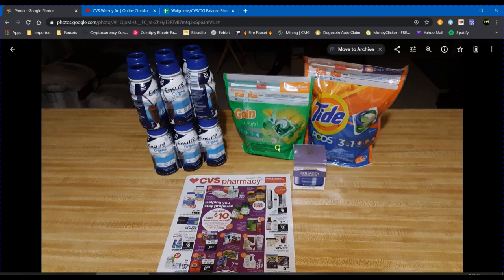And the Gain, Tide, and the L'Oreal face cream ended up being about $11. So in total, everything you see on the screen was about $11 to $12. Small haul, but I thought it was a great deal considering this face cream by itself is $15. So if you want to know how I did that and learn about the glitched CVS coupon that I used, keep watching the video and I'll tell you.